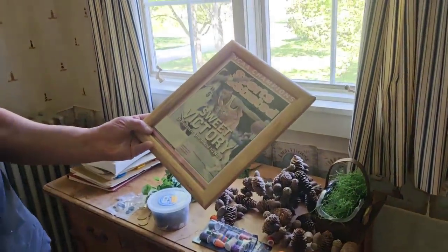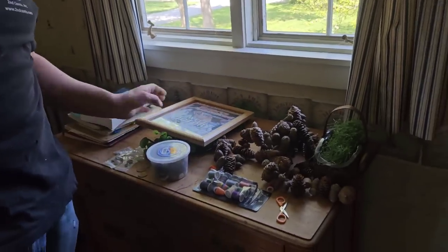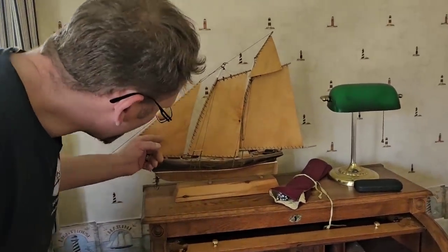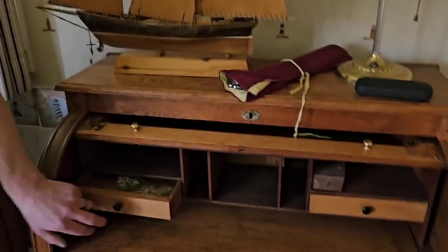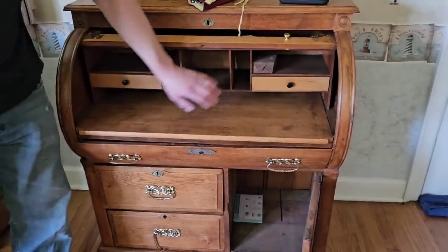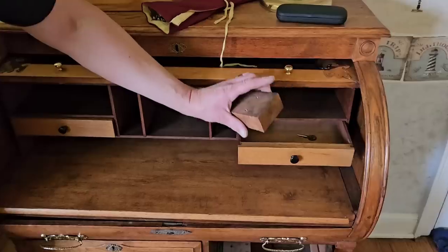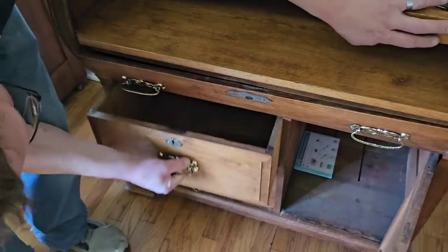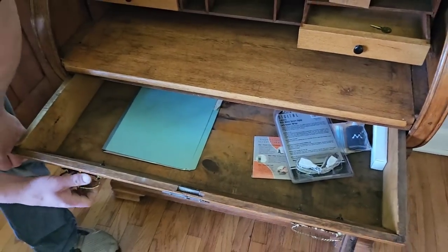Orange Man, Unranked, Sweet Victory, Carmelo Anthony. Unfortunately, Sunbleach's boat is really nice. This is all wood. I got this nice little old desk here. And it's definitely an old desk right here.